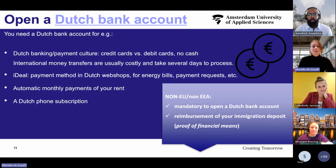For non-EU students, you will need a Dutch bank account for sure. In general, why you need it is what I said before, getting a debit card, because credit cards are not widely accepted in shops or supermarkets, so you will need this card to make payments. Also, more and more shops and restaurants do not accept cash anymore. It's very digital at some places. So again, the debit card comes in handy here.